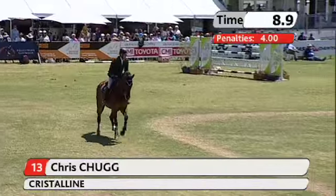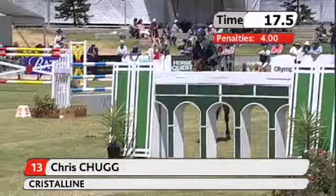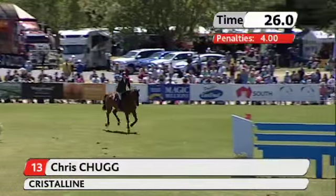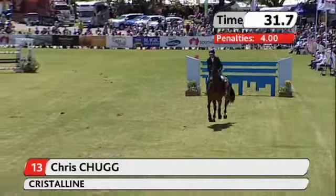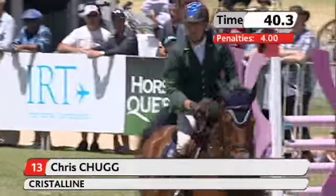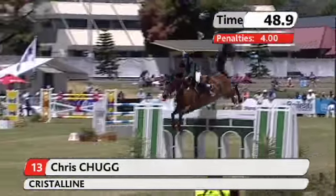Well, this will be interesting to see what Chris Chug does now. We know he's the fastest of the four faultless riders on his previous horse, with a time of 50.61. Can he beat himself? Sure, there's nothing Chris would like more than to be first and second in this IRT jumping grand final class. He's going to need some mistakes from our current leaders, who are still to jump their second rounds here, but he is looking quick over the last.